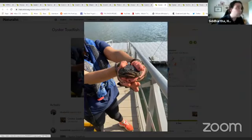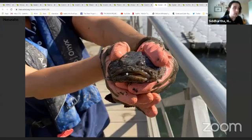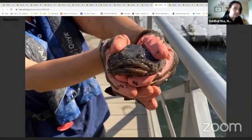In terms of water, our staff scientists found some great critters this week. We have our ever-present oyster toadfish.